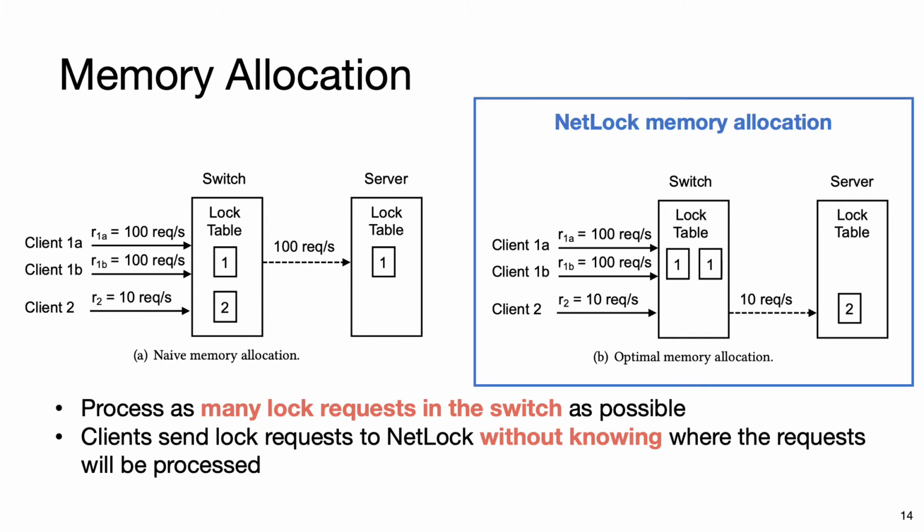adopted in NetLock. We formulated the problem as an optimization problem and solved it. Please refer to the paper for more details. Also note that clients don't need to know where the requests will be processed when sending the lock requests.